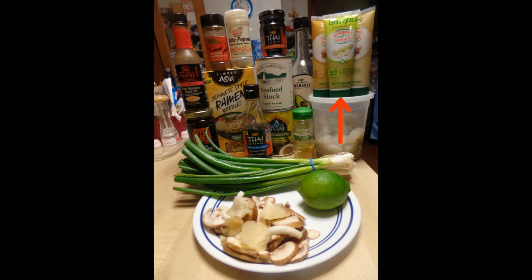ginger paste, lemongrass or lemongrass paste, vegetable oil, or in my case, avocado oil, chili paste, seafood stock, coconut milk, curry powder, fish sauce, white pepper, cayenne, sesame oil, hoisin sauce, scallions, make sure to slice them into smaller pieces, mushrooms, I'm using oyster, shiitake, and cremini, 1 lime, and of course, ramen noodles.